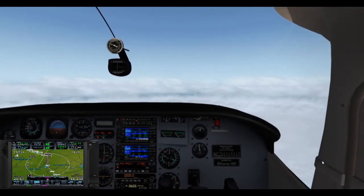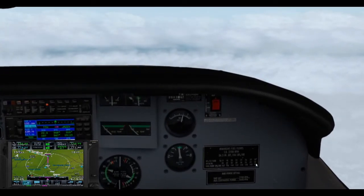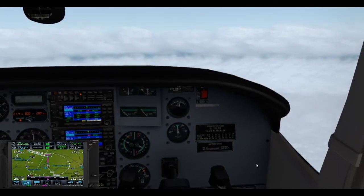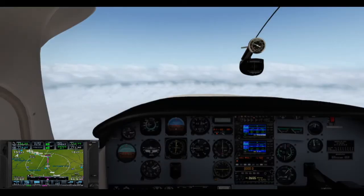If we go over here and take a look at the placards for max power settings and minimum fuel flows, you can go up to 36.5 inches of manifold pressure. Max continuous power is 2600. And right now we are at about 2700, so maybe we should back that off a little bit. There we go. Back over to the pilot side.